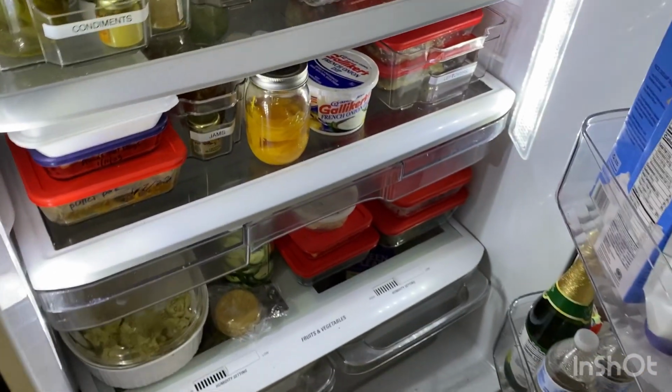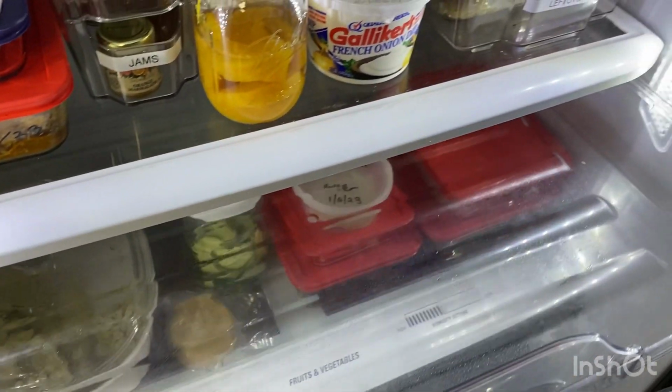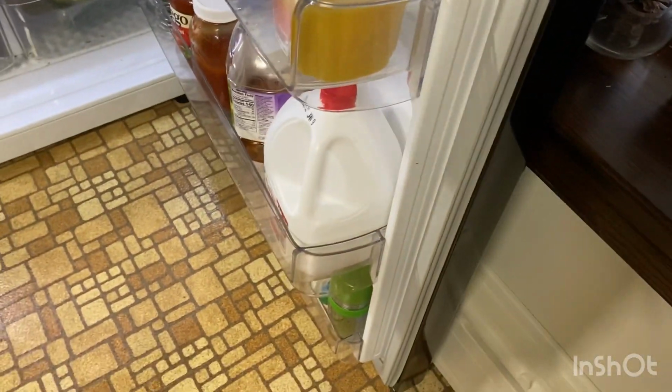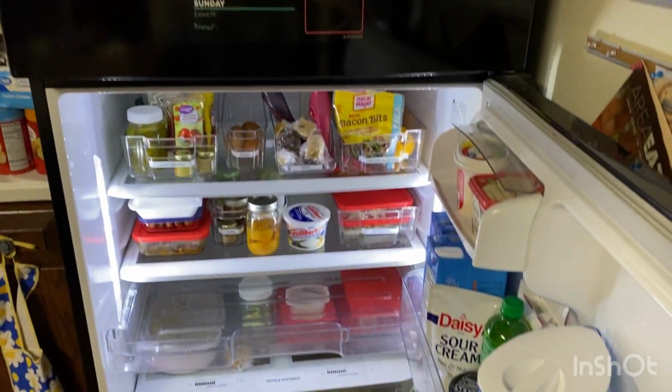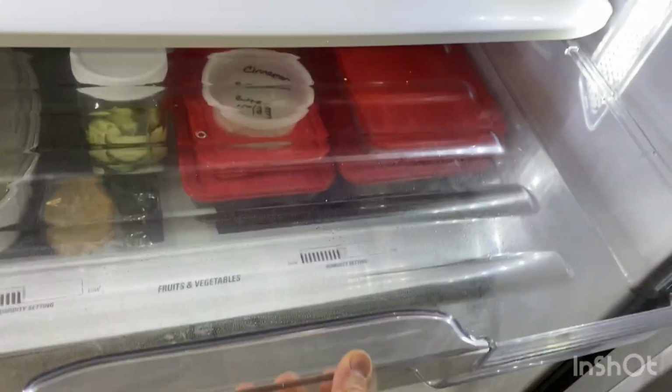Now I know what you're thinking. You're thinking, why don't you just pull that whole drawer out to wash it? Because it would be a lot easier. You get a better clean. Well, once again, this is another drawer that, because of the radiator, that's as far as I can open the refrigerator door, and the drawer doesn't come out.